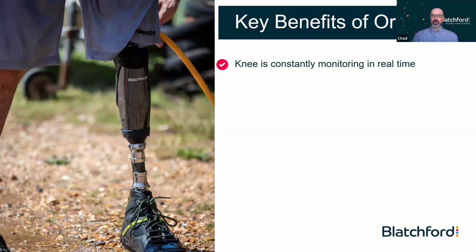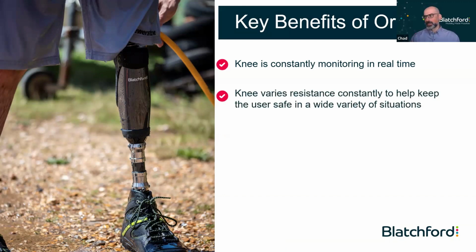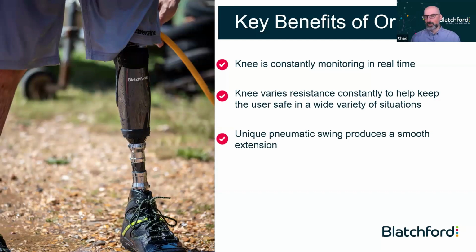All right, so the key benefits of the Orion 3: it's constantly monitoring, so it's always monitoring where the patient is at in real time. It varies the resistance. The key here is that going down slopes, going down stairs, or even steps, it's going to be able to vary that resistance depending on the flexion of the knee, providing the best stability possible. And then it has a unique pneumatic swing extension, which provides smooth and easy initiation. There is no mechanical spring to overcome, so it is very easy to initiate that swing flexion and provides a smooth and efficient gait.